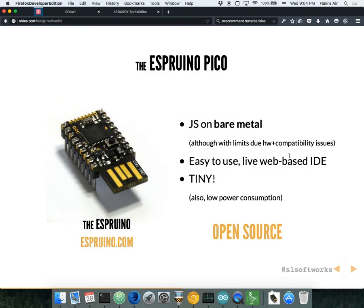So I present you the first hardware I'm going to show you today. This is called the Espruino. Has everybody heard about the Espruino? Oh, there you go. So the first Espruino was about this size and was created in England. This one is actually the Espruino Pico, which is like a thumb drive. That's a USB connector in there. I'm going to show you just in a second how that works.